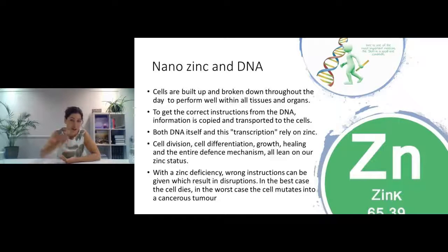Of course, such a process is much more important than a rash on your skin. So if you lack zinc, you will find things like poor eyesight, skin rash, maybe bowel problems, diarrhea, because if you have a lack of zinc, you can often get lots of diarrhea. Of course the DNA replication is more important, so you will suffer elsewhere from a zinc loss. And with all these functions, our whole defense mechanism leans on our zinc status.